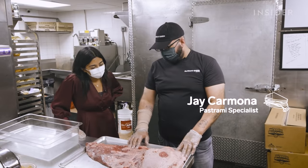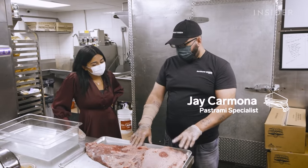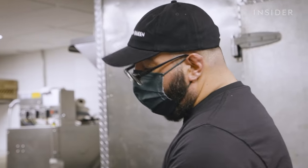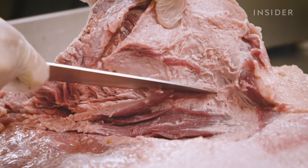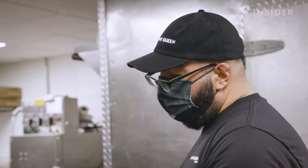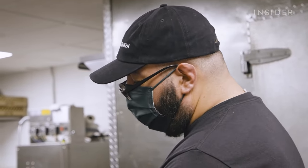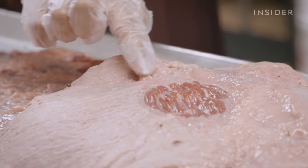This is a brisket. This is the stomach part of a cow. It's the most fatty and meatiest part of a cow. If you didn't have the fat or as much fat as you need, it would dry out. As it cooks slowly, the fat melts away slowly into the meat, bringing the flavor further into the meat and therefore keeping it tender and juicy.